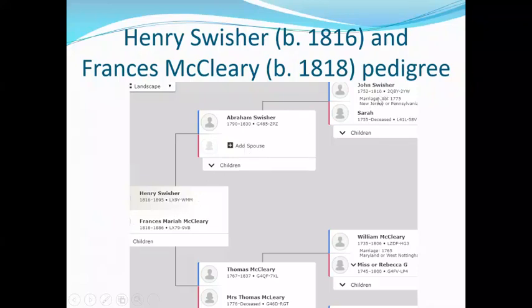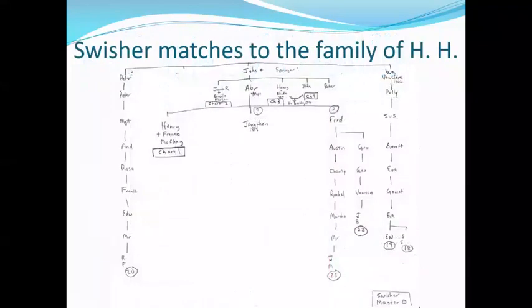Here's John Swisher, the grandfather of Henry Swisher. Abraham Swisher's mother is not yet known, so we can't go up her maternal matches and try to find connections there like we might want to, but in any case, this is the information we had when we were starting to work on this. So here's a descendancy chart that Danny Hall created for the Swishers.